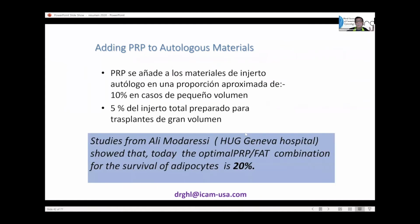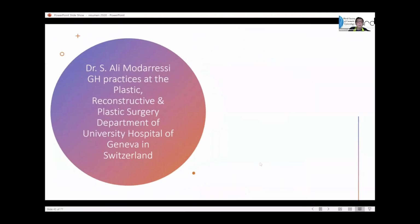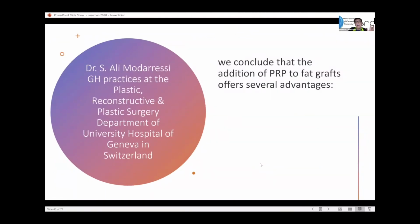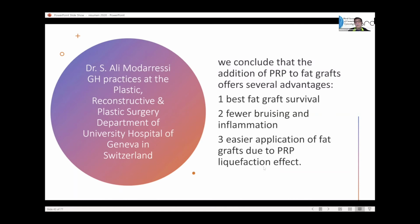So how much PRP do we need to add to the fat to keep the preadipocytes alive and for the graft to survive? Ali Modarressi from Geneva Hospital says 20%. Not 10%, not 5%. It's 20% minimum. And Ali Modarressi says that adding PRP has several advantages: better fat graft survival, less bruising, and less inflammation. Remember, we need to combat the inflammation. It's very important. And easier application, because the fat grafting is more liquid when they add the 20% PRP.